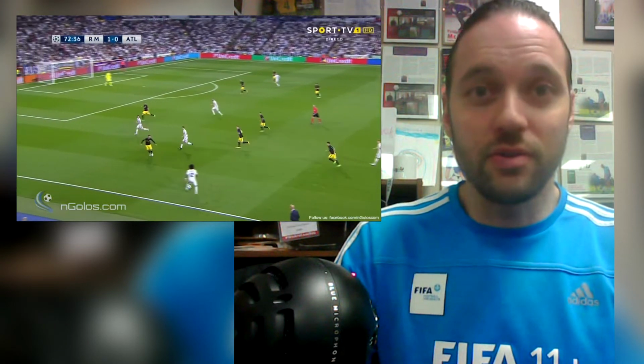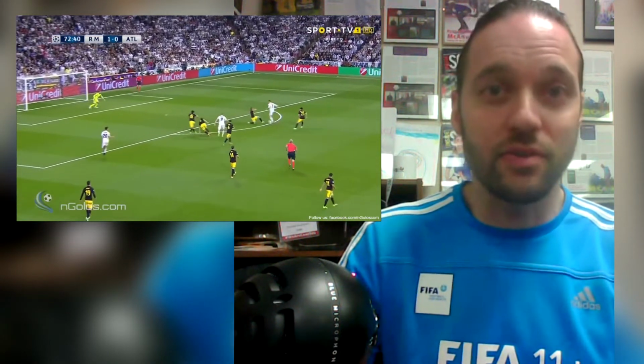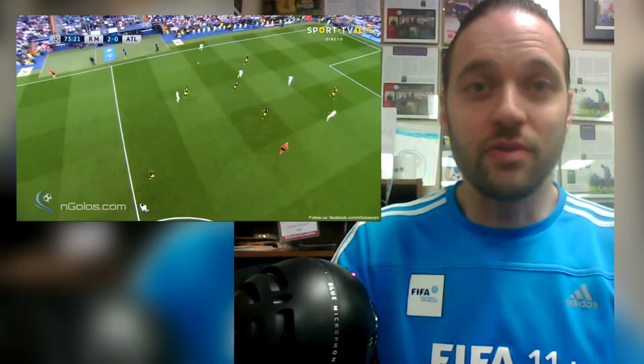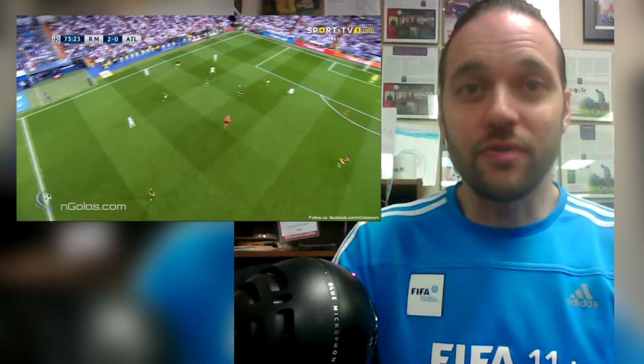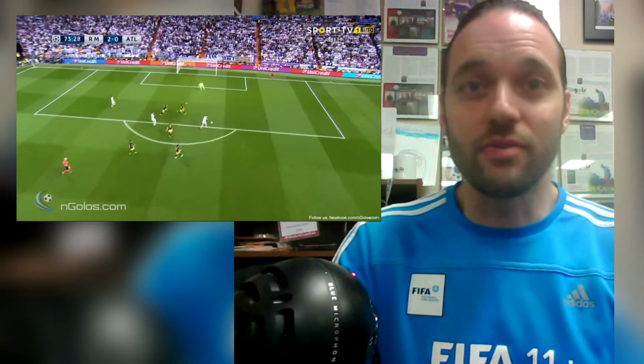And Marcelo seems to read this right away and plays an excellent penetrating pass that goes straight to Benzema's foot as he's standing in between those two center backs. And unfortunately for Atletico, they recognized the spacing too late.